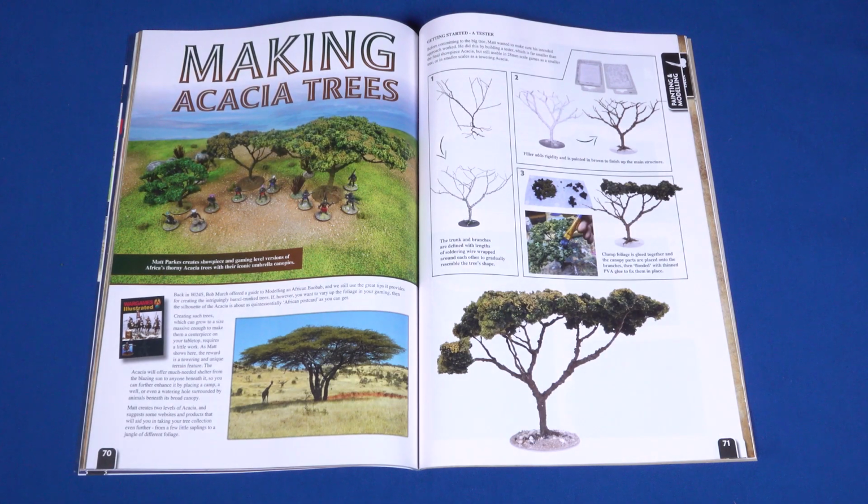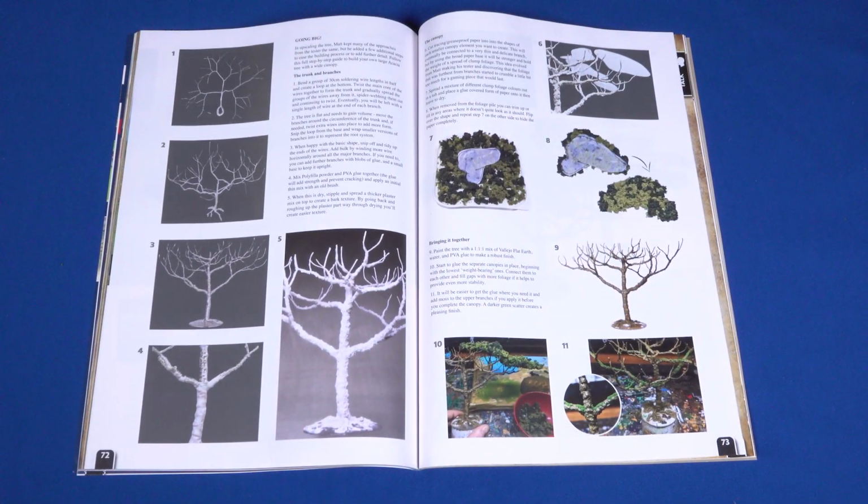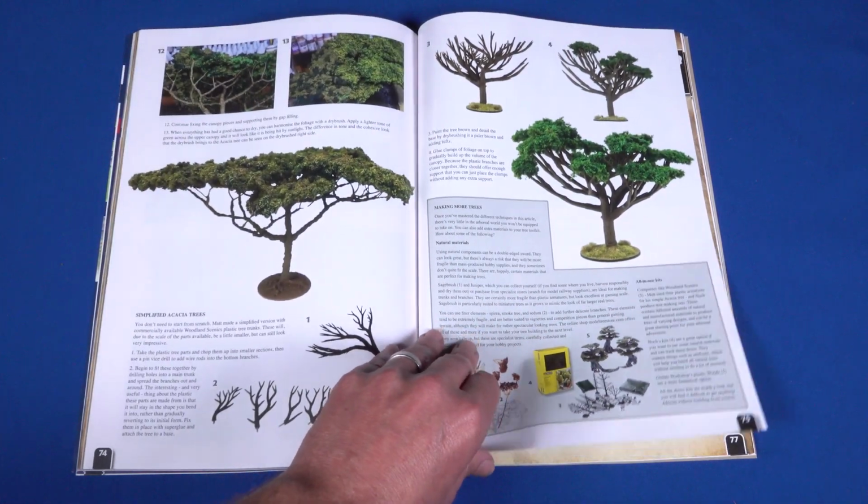It's time for a spot of modelling now, with our man Matt Parks turning his talents to creating acacia trees for the African savannah. Matt shares a couple of different construction techniques.